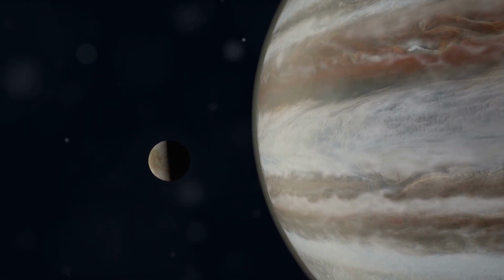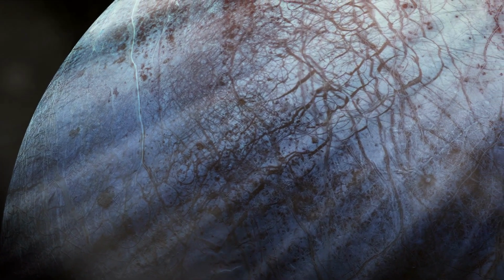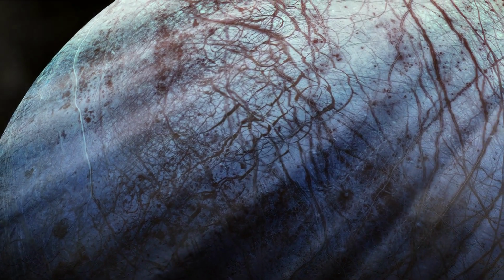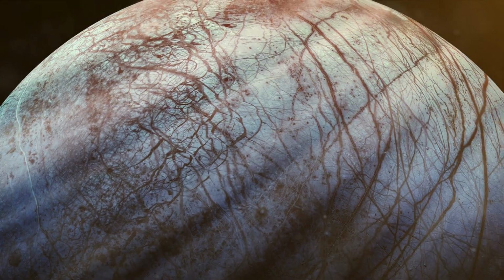So if you're feeling a little lonely, just look up at the night sky and remember, we're part of a vast, fascinating universe teeming with possibilities. And who knows? Maybe there are some microscopic beings out there on a distant moon looking back at us.